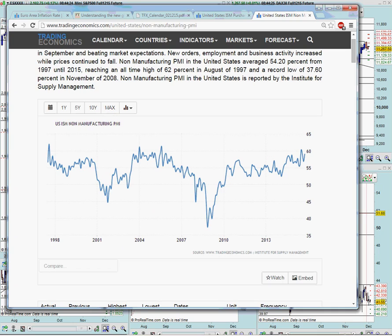Actually, how far can we go back? No, we can go back to the 90s here. Look, this is basically as good as it gets. Up around 60. Very, very rarely do you get an ISM reading above 60. So services really strong, really solid, which is why the manufacturing number becomes less important.